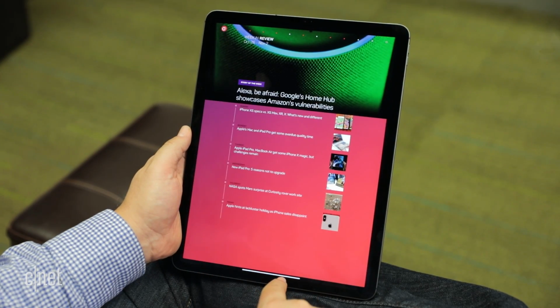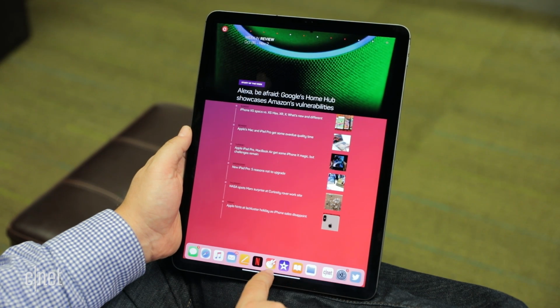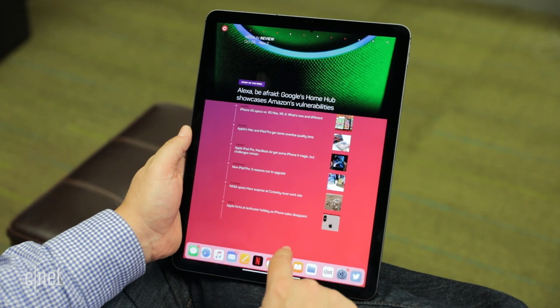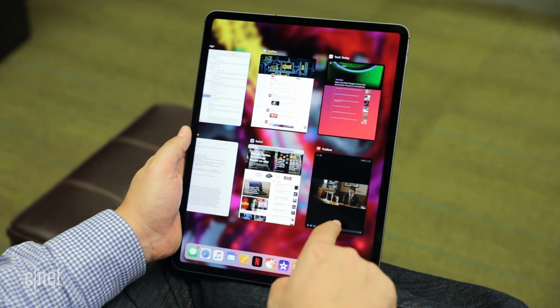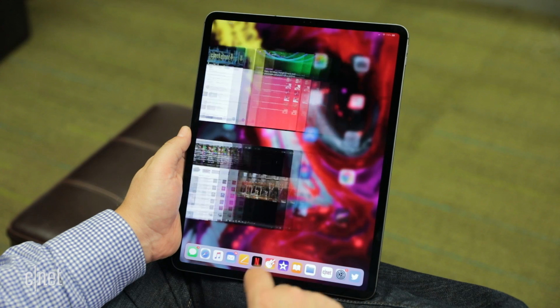But if you want to get to the app dock, you have to do like a half swipe. You have to swipe up a little bit to get to the apps that you want to select. And if you want to get to the apps that are already open, you swipe a little bit more, a little bit more, so it gets a little confusing to get to the open apps. Getting that feel for how much you have to swipe can get a little bit strange sometimes.